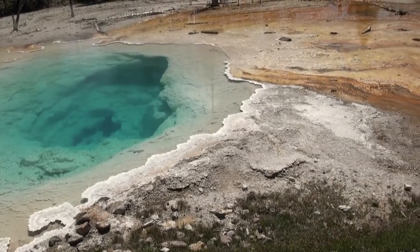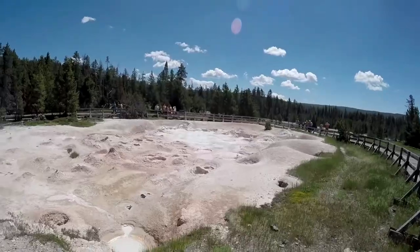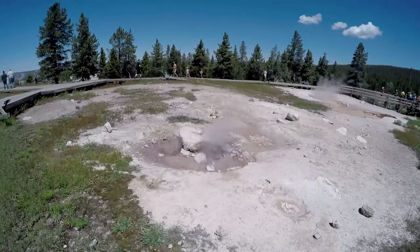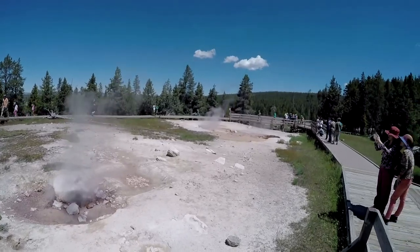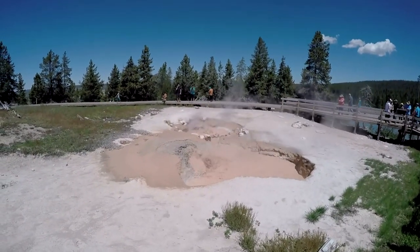Yellowstone Lake is the largest high altitude lake in North America, 132 square miles at 7,732 feet. Yellowstone has 9 visitor centers with 12 campgrounds with over 2,000 campsites. We chose to stay at Coa Campground.